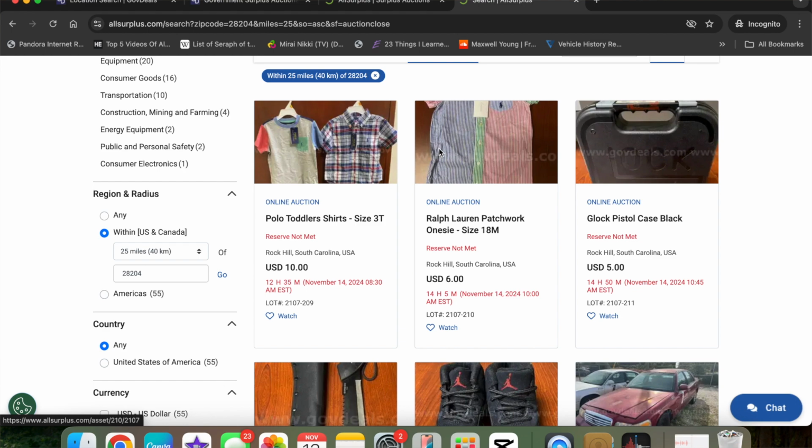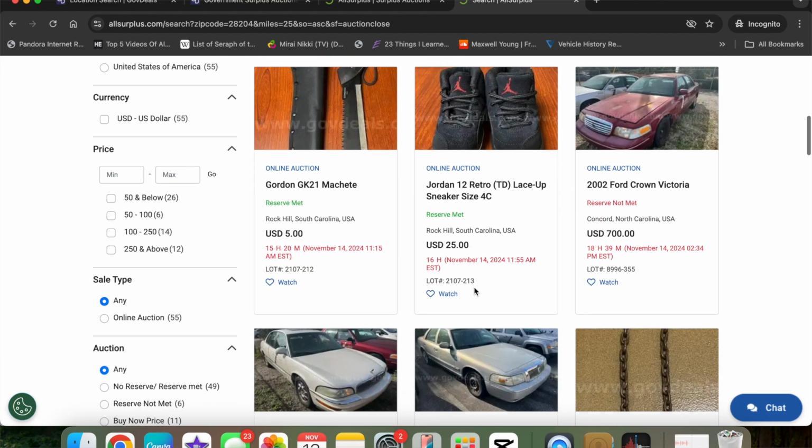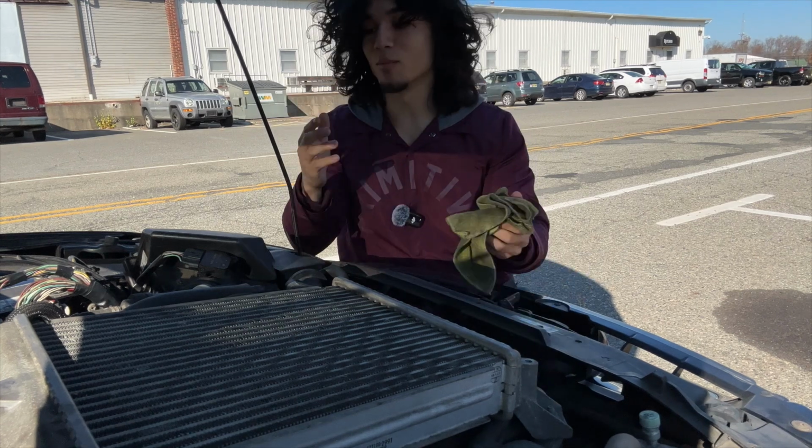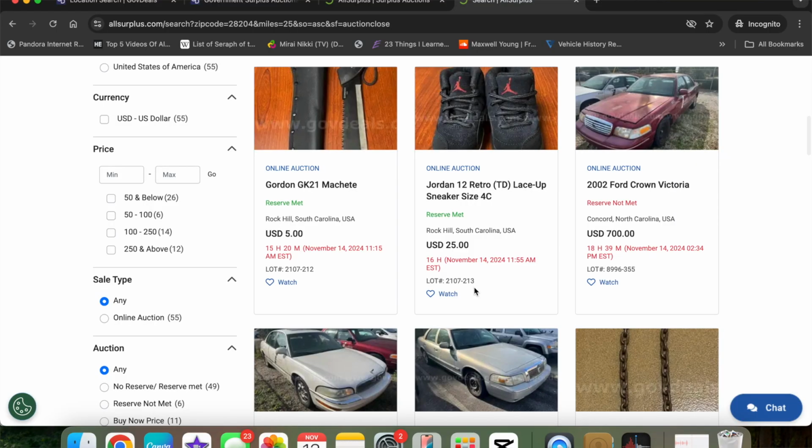Since it's a public auction, you're not going to find only cars. You'll find pretty much anything that's selling. So there's shoes, kids' clothes. Even one auction I went to where they were selling kayaks. So you could even walk home with tons of kayaks. But we are here for the cars.